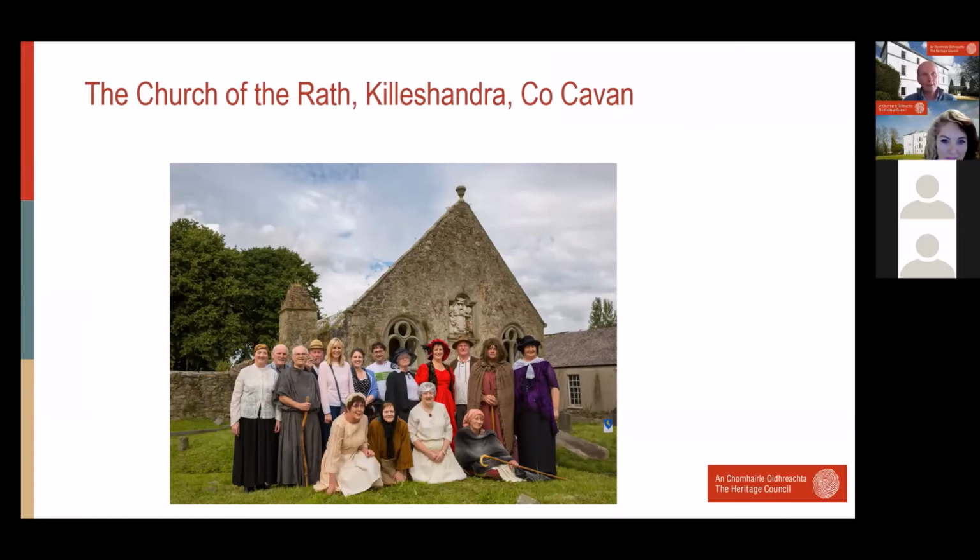But I think what's also in that picture is you've got the Tidy Towns group, and there's a lady there just left of centre. That's the Heritage Officer. So again, I'll stress that point. That's Anne-Marie from Cavan County Council. It's a local authority owned site.